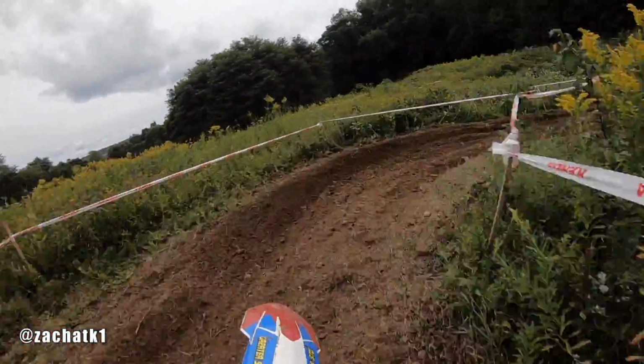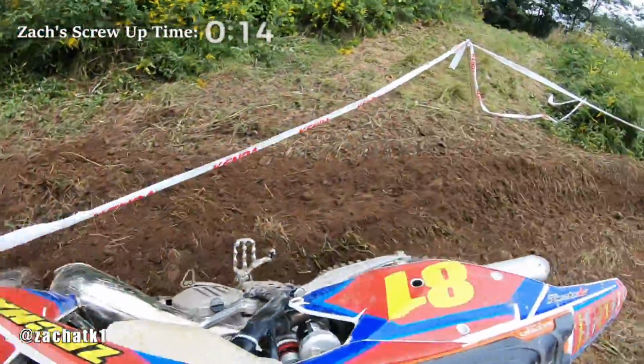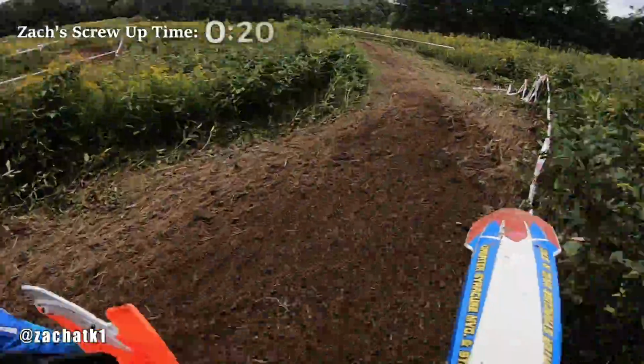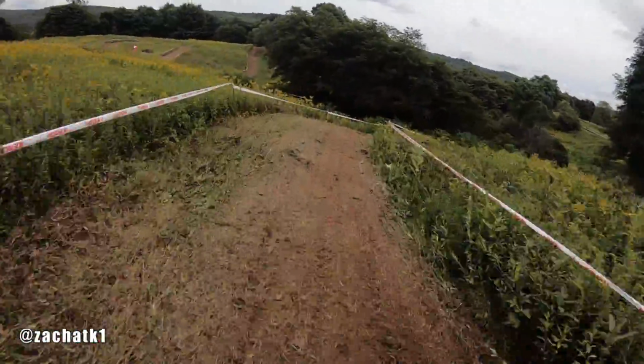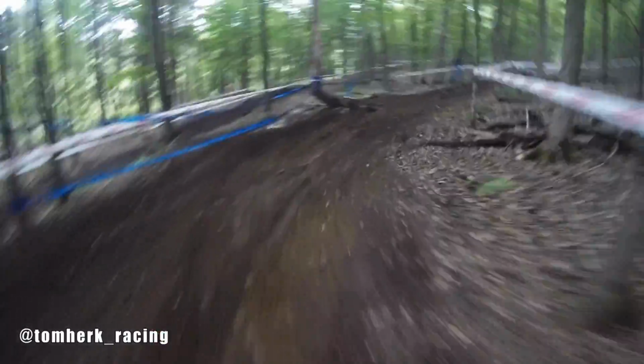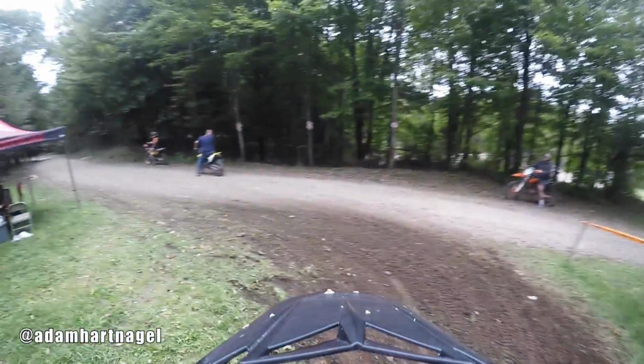Oh, that was not a very good corner right there. Oh, no! Oh, man, this is bad. This is bad. 21 seconds lost. Oh, that sucks. Things are going worse for Tom. Adam has such a consistent lap, there's nothing to show.